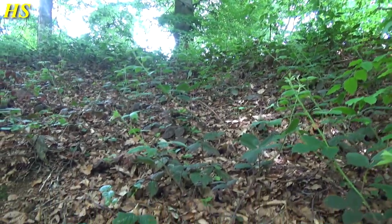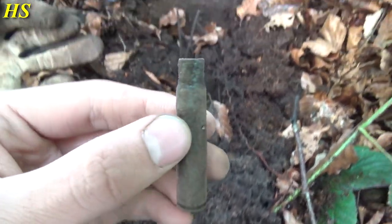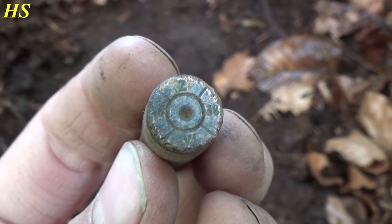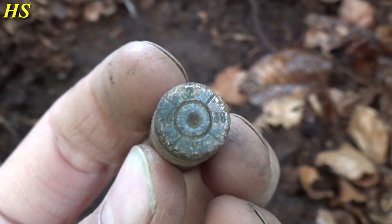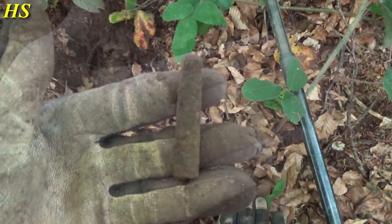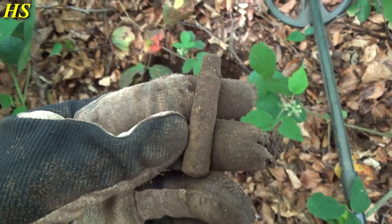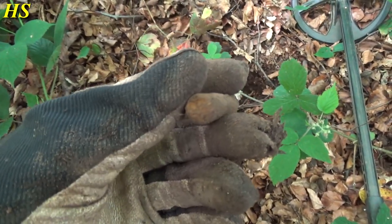Alright guys, I'm in the same forest today again, and I just found some bullets. And right now, I just found a shell casing, and as you can see, it's a German one, it's a Mauser. As you can see on the left, it says 19, and on the right it says 38, so 1938. That's a very nice find. Let's carry on. And right next to it, I just found another Mauser shell casing, and I actually also found a bullet in the same hole, an exploded bullet.